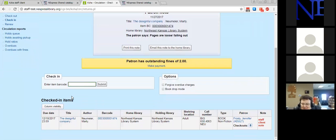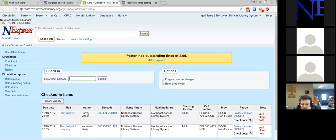So I'm going to scroll down here a little bit, and you can see another change that's here. There is now on the check-in page, under the patron's name, it'll tell you how many things are still checked out to the patron. So if I check in something else that's checked out to this patron's account, that number is 6 right there. Check in something else, it goes to 5. Check in the next thing for them. So this is useful for when you check in a bunch of a patron's stuff and they say, how many things do I still have out? It's right there. Yeah, I thought that was a nice little feature.